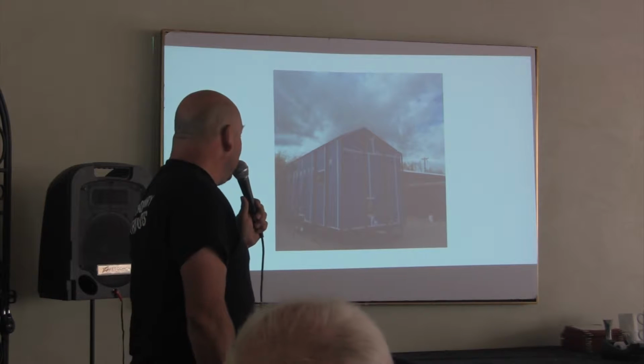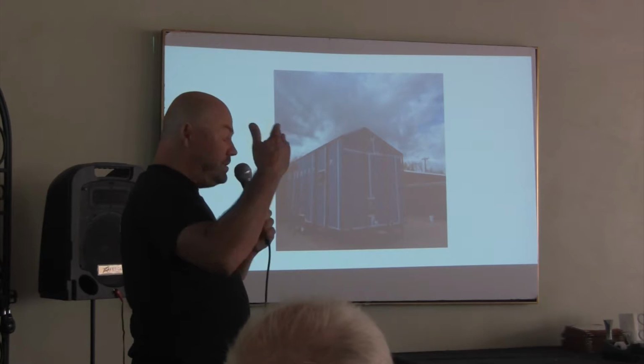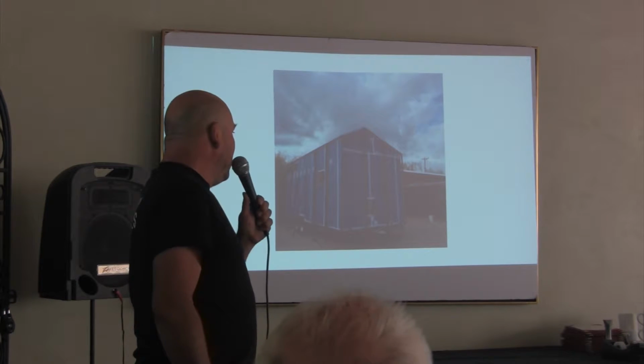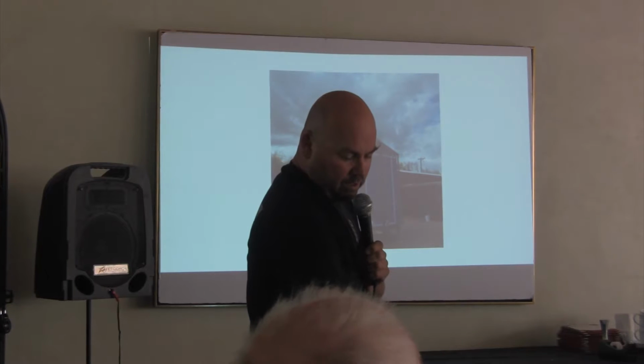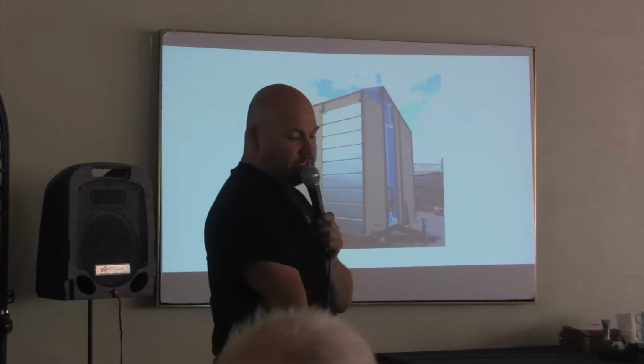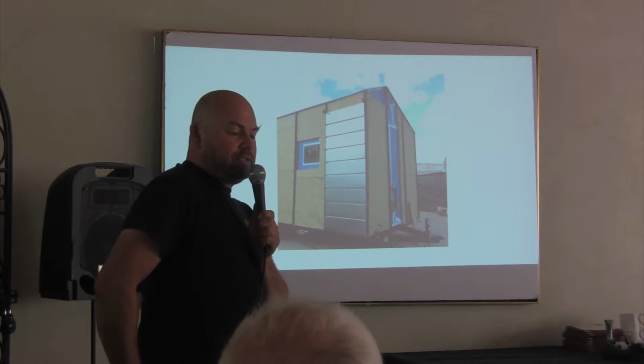Here's the next level where you can see the house wrap is on, and the vertical lines, hopefully you can see, are the steel exoskeletal system that we use. And then you can see this with a wrap of mineral wool on the outside and steel siding beginning to go up.